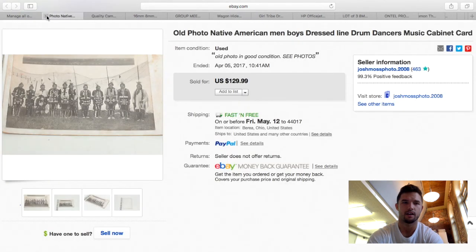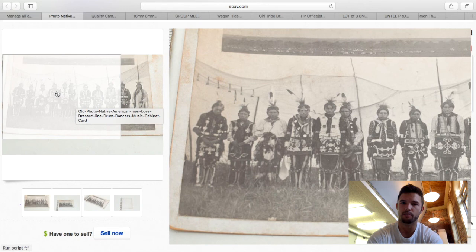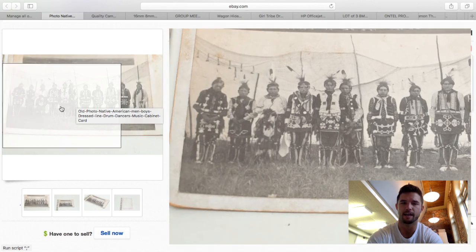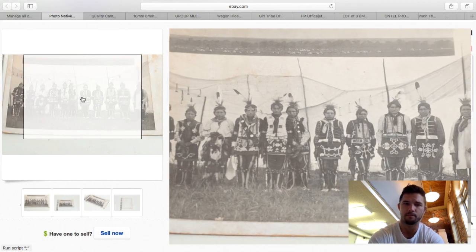Here's something really cool. If you see my last video, I talked about picking up these Native American Indian photographs off of OfferUp for $80. I've been selling the crap out of them. I purchased all of them for $80. There's probably 100 of them.